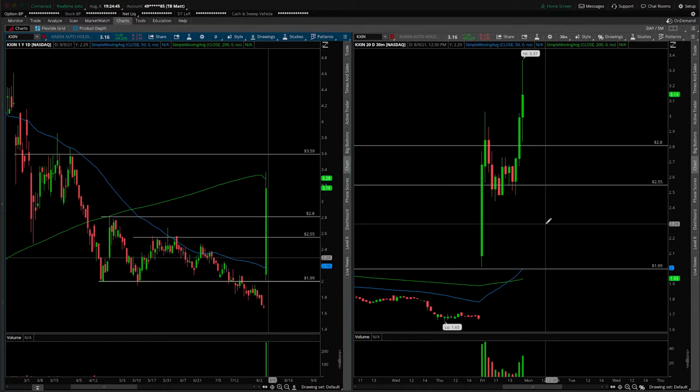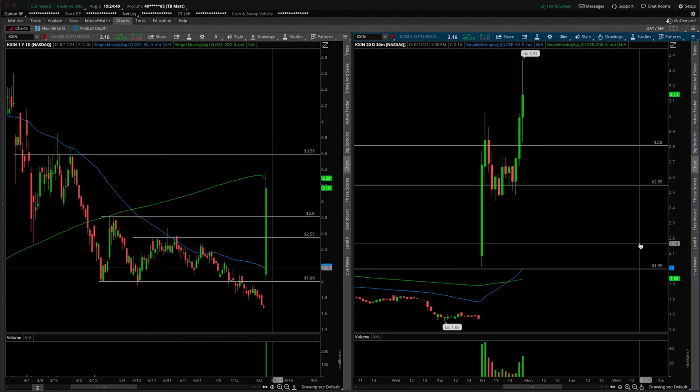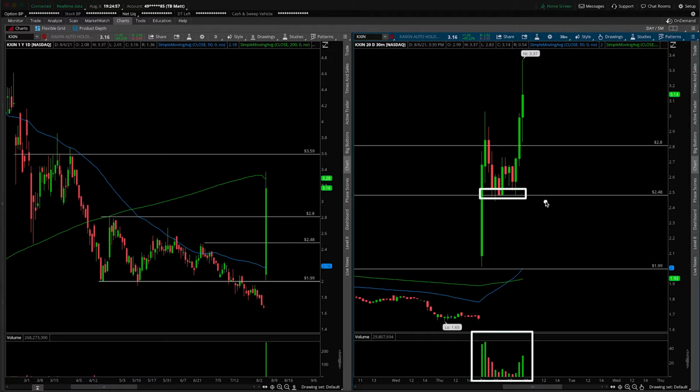Focusing the attention now on the 30-minute intraday time frame, let's adjust. We got the levels mostly right, but I would argue we can adjust this lower to here, because it's very obvious. Look at this volume and imagine how much more important this level is here at $2.50 versus cherry picking this in here, where if we look down below, there's almost no volume trading through that. So I would argue, nine times out of 10, that 2.50 is more important. So we'll adjust that there.